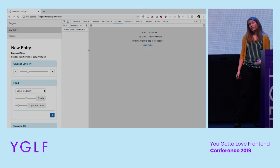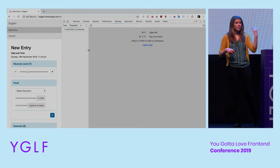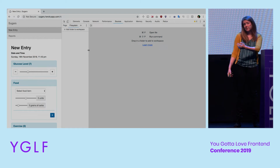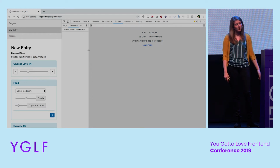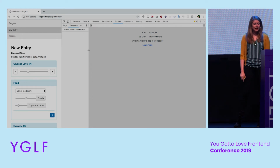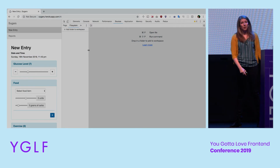So what happens if you want to go further and make bigger changes that you not only want to persist on browser refresh, but also persist to your own project on your computer? Well, the DevTools also have a really interesting tool called Workspaces. So here's a little app I made for calculating insulin dosage for diabetics. Note that it is a production app on Heroku, not on my localhost.